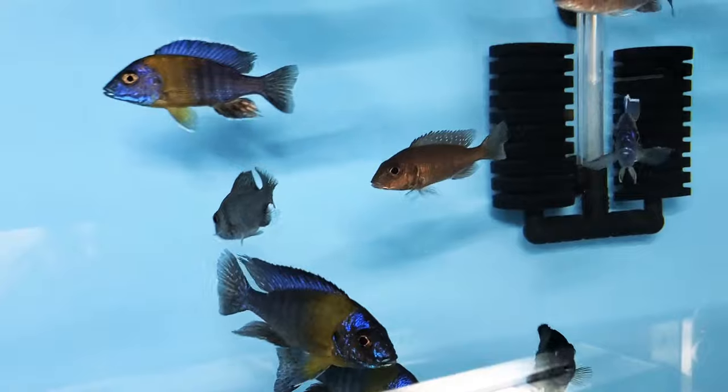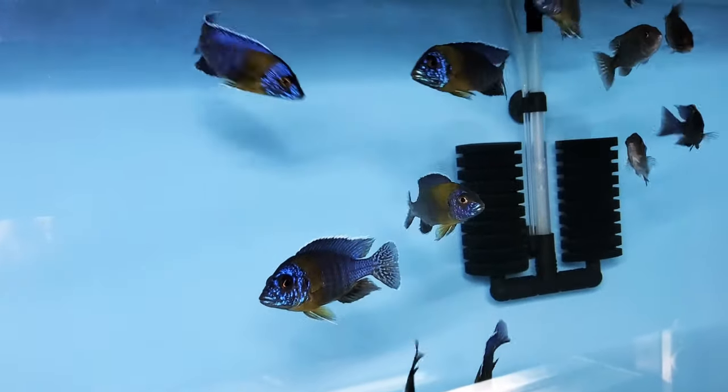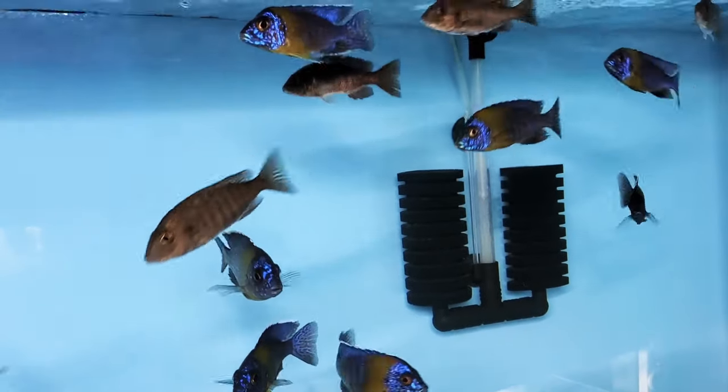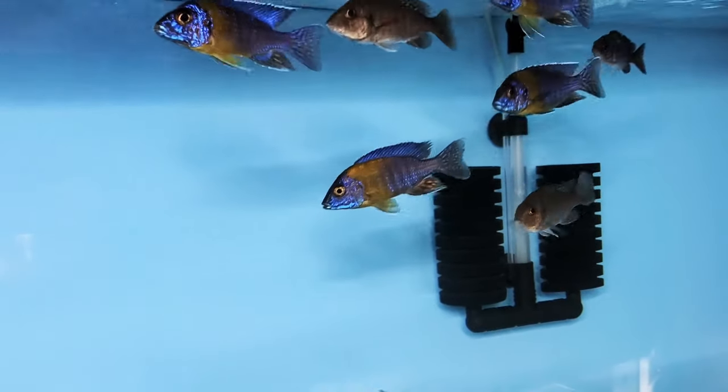So anyone that knows me long enough knows that when I first started importing, I used to import a lot of Tanganyikans. So I'm going to go back, bringing in some different unique species, start getting into more wild caught fish.